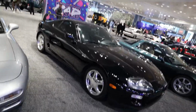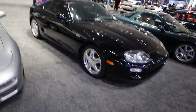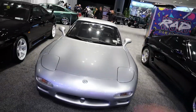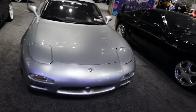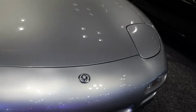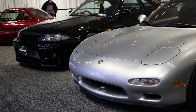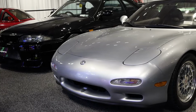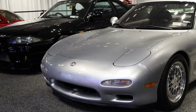I know the classic line from the first Fast and Furious, but that definitely did not age well because, again, the value of these went through the roof, as well as the RX-7 right here, finished in this kind of silver metallic. You have a little paint imperfection right below the logo in the front. I don't even think the camera's picking it up, but besides that, the paint on this is just absolutely flawless.